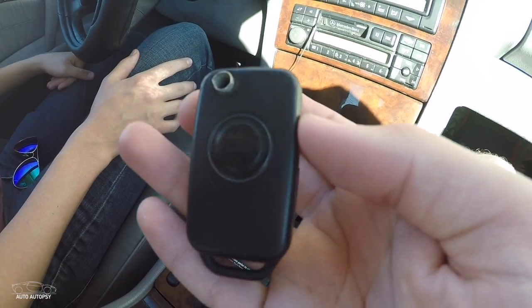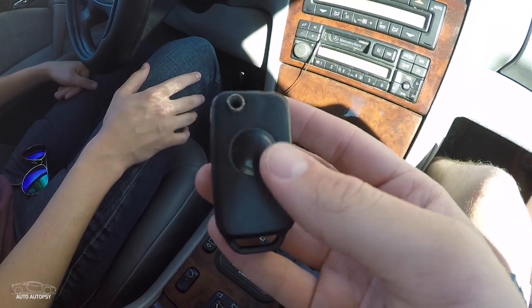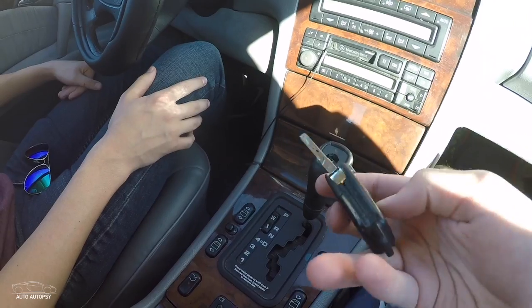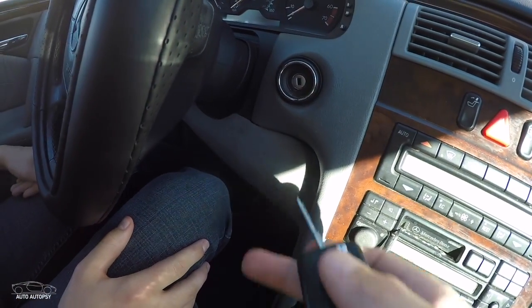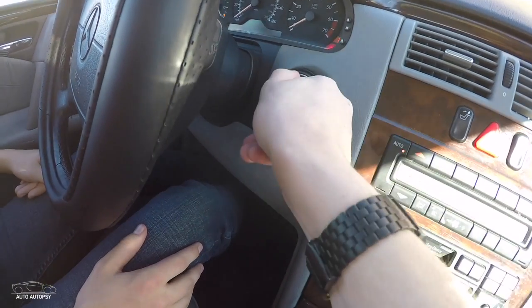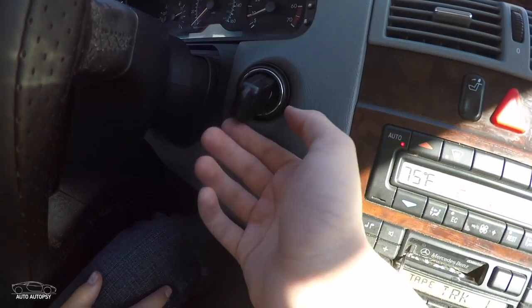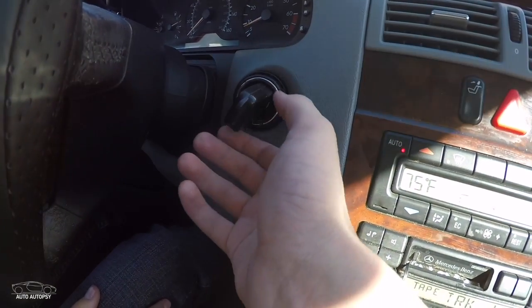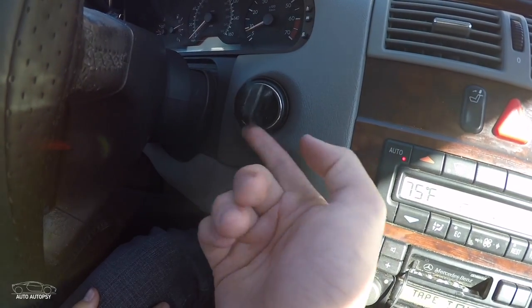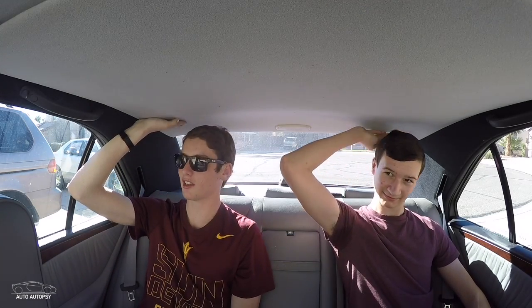So the key fob looks a lot like key fobs today, where you have just this little brick almost and the key that folds out, and then just put it right in here. Start it up. Just another thing about this being 20 years old, this just kind of hangs here. It's gravity.